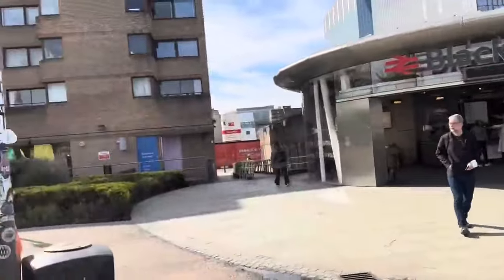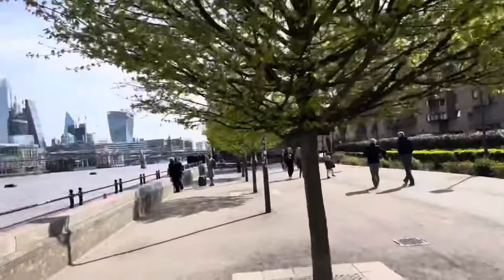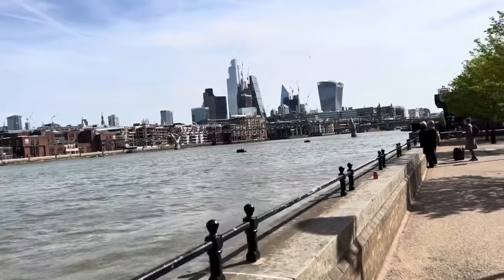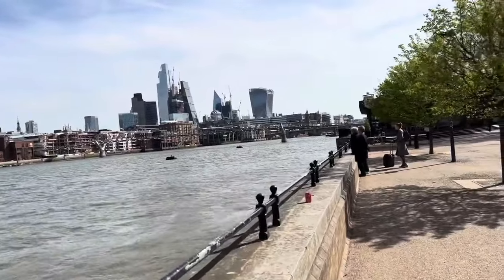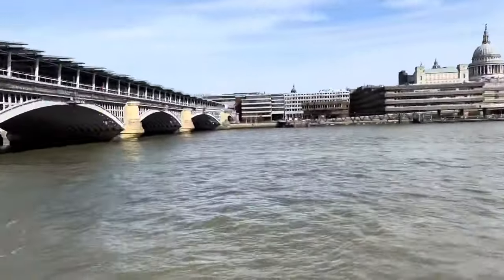Well, here we are. It's been a trouble-free journey down from Luton, to the south bank entrance to Blackfriars Station there. Just going to take a little stroll along the bankside towards the pier to pick up the boat and head off towards North Greenwich. Beautiful day for walking along the river.